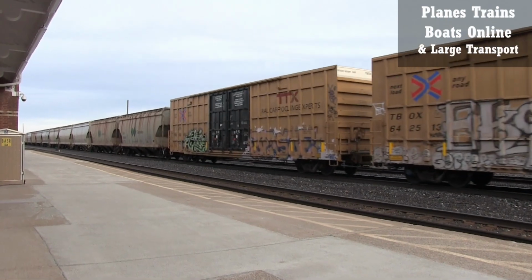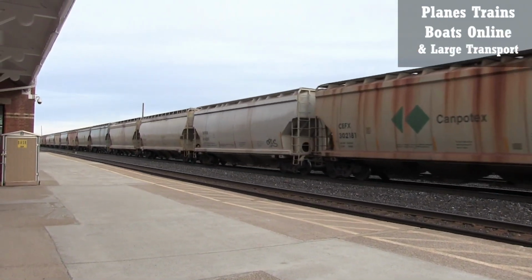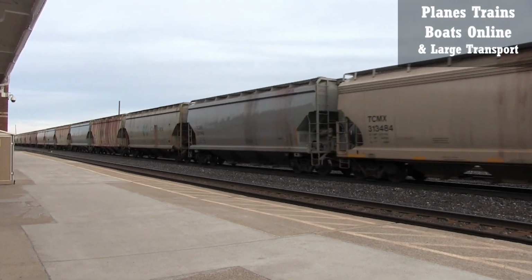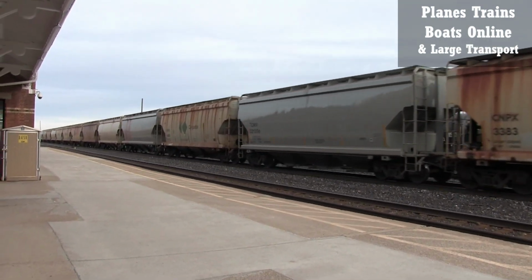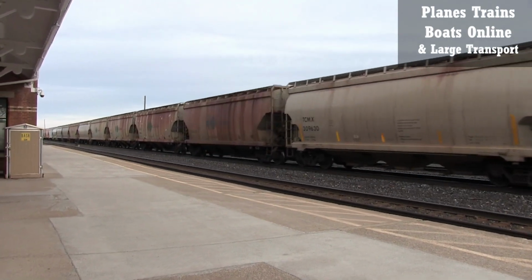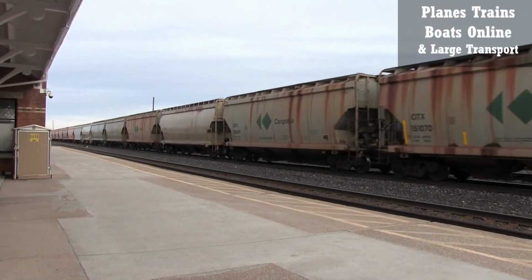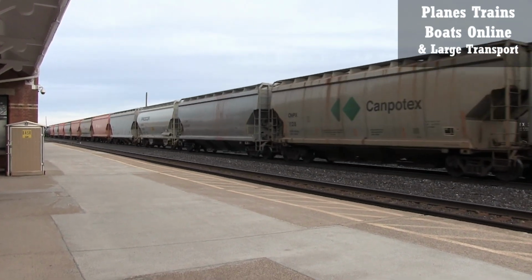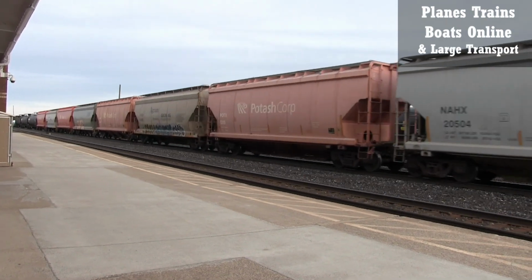More of those Canpotex. You might get a Government of Canada hopper in here somewhere, usually near the end. I'm going to predict there's going to be three of them within the last 10 cars. Probably wrong, but here comes some of the orange potash ones and Agrium.